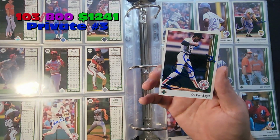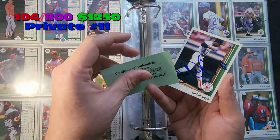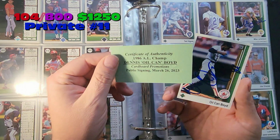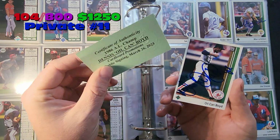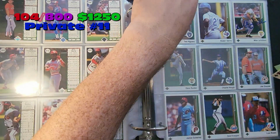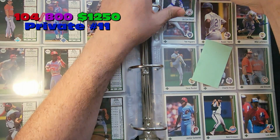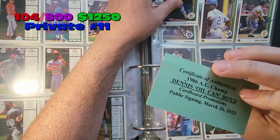Next guy going in, Oil Can Boyd, private signing, video number 11. $9 a card. Needed to get 2 of his cards signed. Came with a certificate of authenticity, a COA, from Cardboard Promotions, which is actually a pretty reputable dealer. I'd say most of these COAs are not worth the paper they're printed on. But in his case, make sure he's going to the right spot here. 415 right here next to Ruben Sierra. But in this case, they've been doing private signings for quite a while, and it might be worth something. It's even stamped as well, embossed.